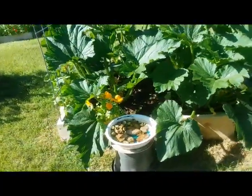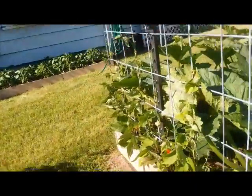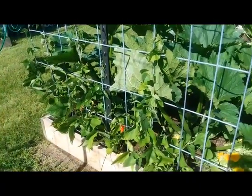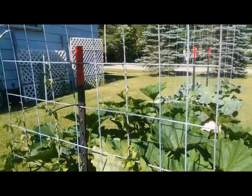My little bird bath. My nasturtiums. And you can see my scarlet runner beans are doing real good too. They're working their way up the trellis.